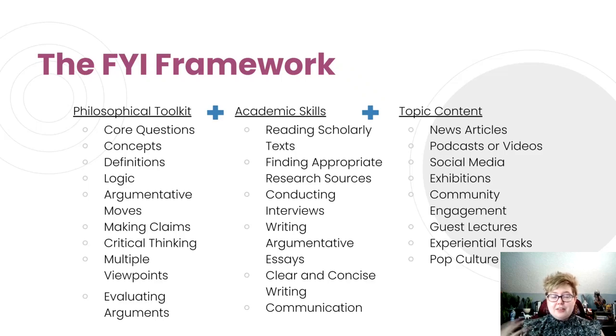So this is where if our course is about dinosaurs, or if it's about pop culture, or if it's about art, whatever it is, finding the materials about that topic, and looking specifically at this column here, looking at stuff that is not just philosophy articles about the philosophy of whatever, right? We're looking at news articles, we're looking at YouTube videos, social media, guest lectures, pop culture, these kinds of things. And so the framework here is we're taking pieces from each of these three categories and adding them together to create this FYI course. And I'll go into this further in a moment here.